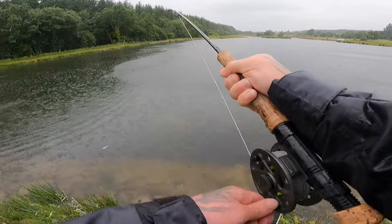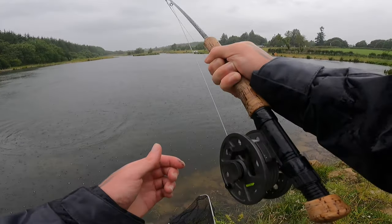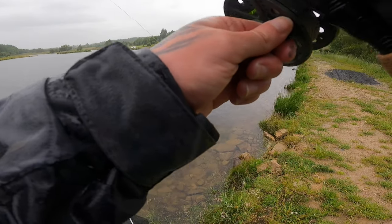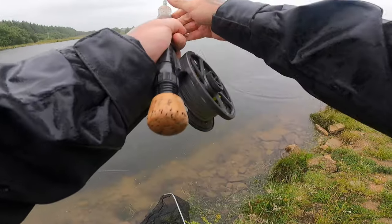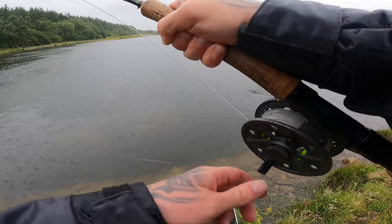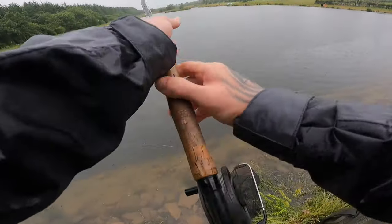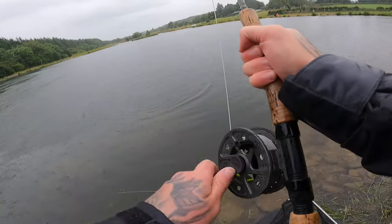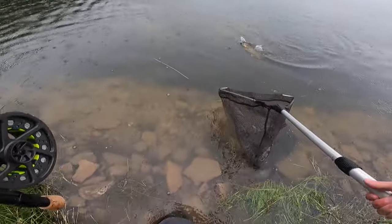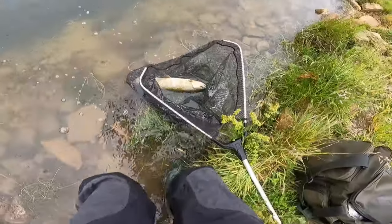What a strong fish. So much power. I can't do anything with it. And it is raining. Let's try to get him into the net. Oh, that's why he's so powerful. He's hooked right underneath the mouth. Now into the net. Very dark fish.